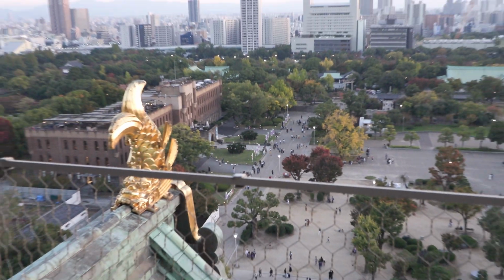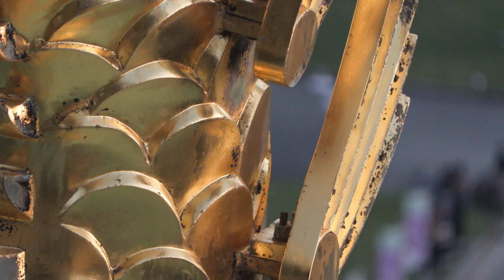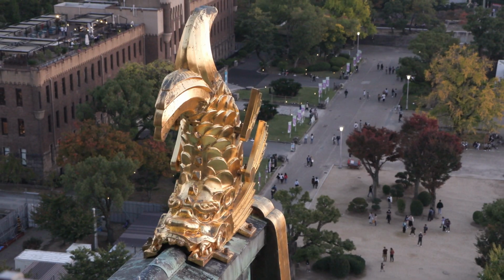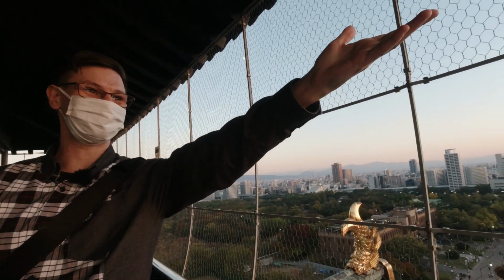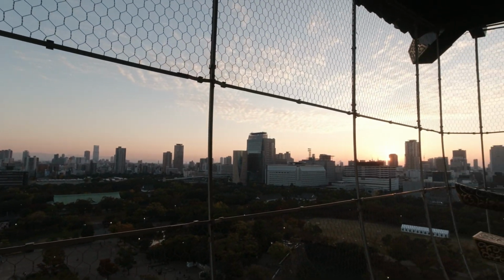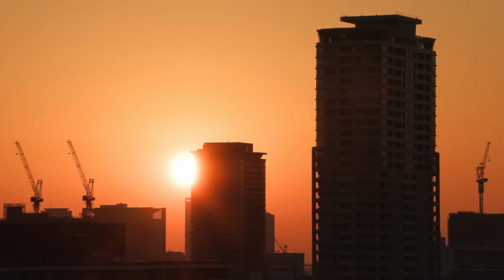And this is such a nice view. I get to see the front of the castle close up, the whole courtyard, which looks really nice, and just in the distance, the setting sun. I would say if you come to Osaka, this is kind of a must-see.